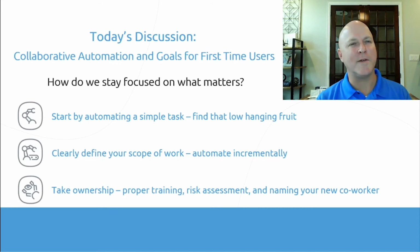Once you define that scope of work, stick to that and don't try to have the robot do everything under the sun. Let's give it a task. Let's implement it. And then once it's in, the third bullet point is taking ownership. Make sure those employees are properly trained. We've done our risk assessment.